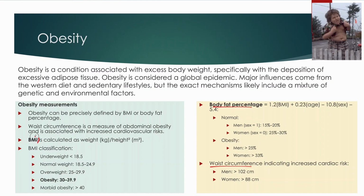So those are three things that we look at. BMI is, across the board, the one that we look at most closely. Anyone with a BMI of 30 or above is considered obese. Anyone from 25 to 29.9 is considered overweight. And then morbid obesity is greater than 40 on the BMI.